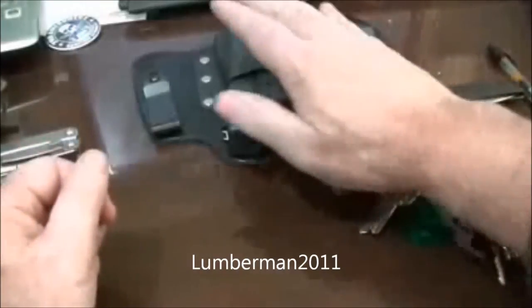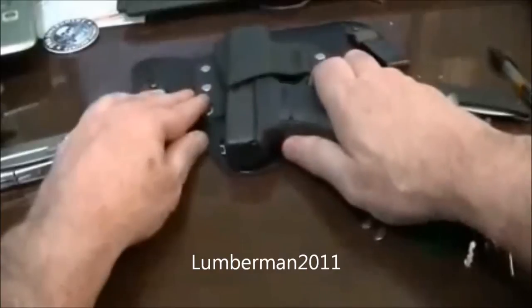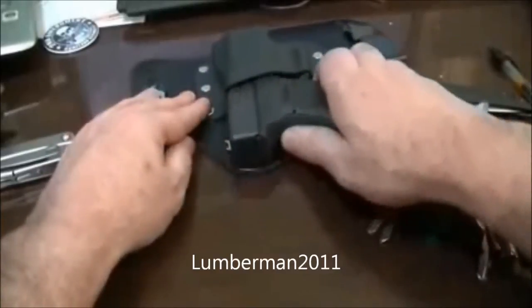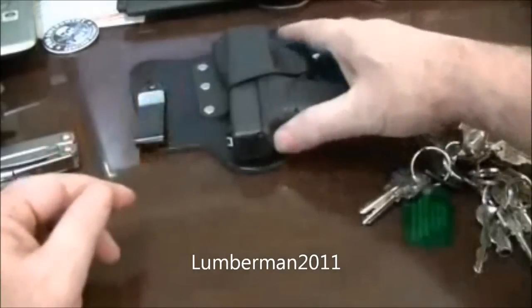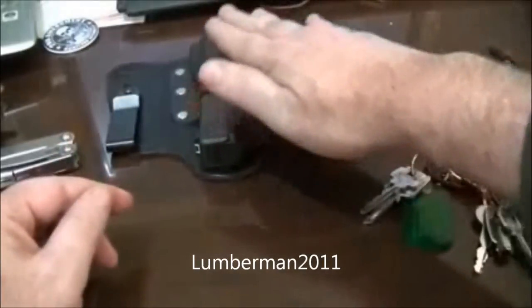I've got my Black 26 here, and that's fully loaded, ready to go. One in the chamber. That's my EDC, everyday carry.